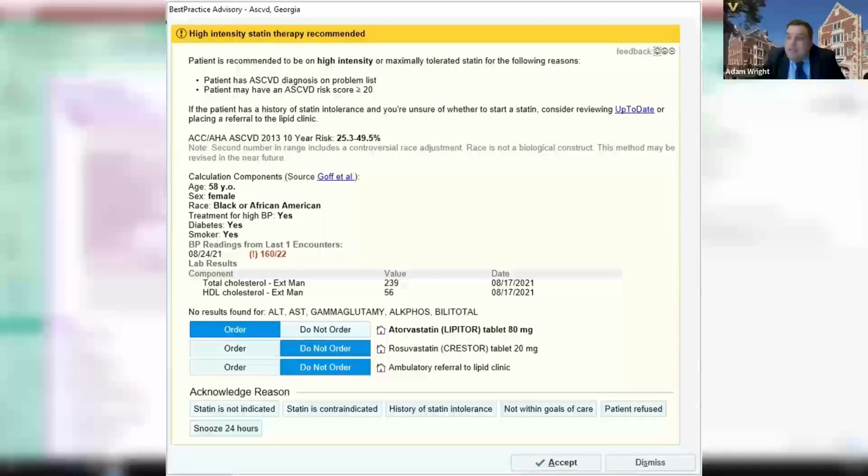Similarly, we've been interested in increasing prescriptions of statins, and so we built an ASCVD risk calculator and then a BPA that helped suggest ordering statins where appropriate for patients, and we're doing a randomized trial of this. So we build a lot of studies and evaluations into the work we do. And again, this didn't come from Epic Verona. This came from people at Vanderbilt.